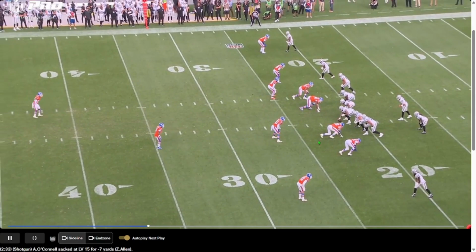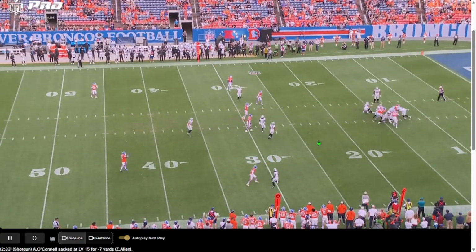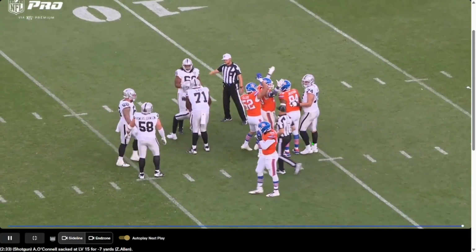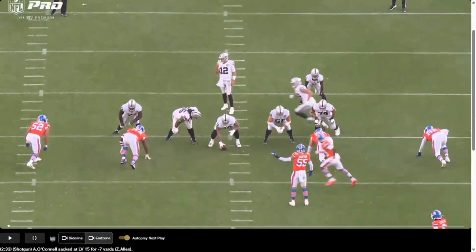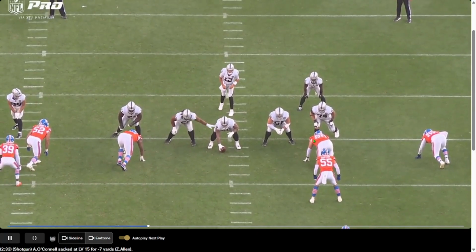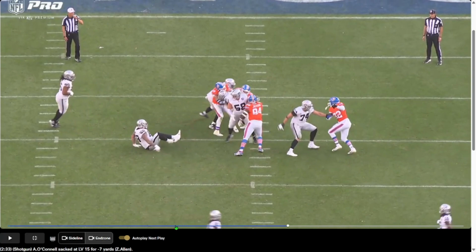All right, against the Raiders. All right, again, a coverage sack. Looked like it was supposed to be a quick throw. Zach is on the right side.